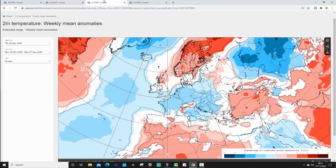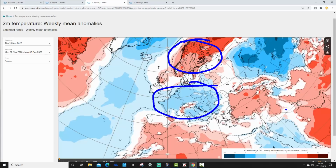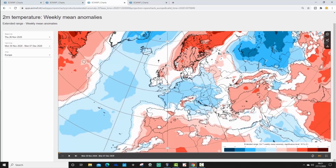For week 1, temperature anomalies then for the 30th of November to the 7th of December. Week 1 looks like that. So above average temperatures across Scandinavia, but most parts of Western Europe are forecast to have below average temperatures. And on the temperature scale, we're going down to around a couple of degrees below average, I think, across many central parts of Europe.